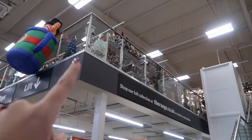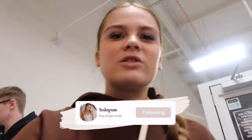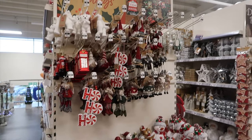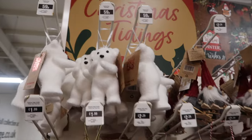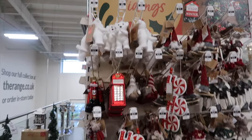Right, so we're going upstairs now, let's go. The only thing I've been really tempted to buy is that LED light. Because we don't have a house, I can't buy a massive inflatable. Do you know what I mean? So it's keeping me quite well detained really. Look at all these. 59p. I know. Should we get some ornaments? 59p is a bargain. We'll have to come back around once we've shown all you guys.